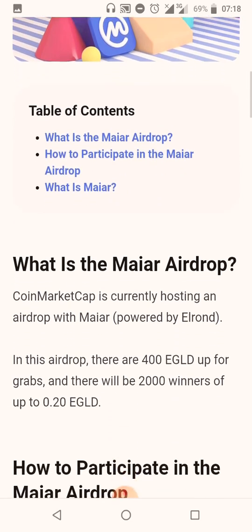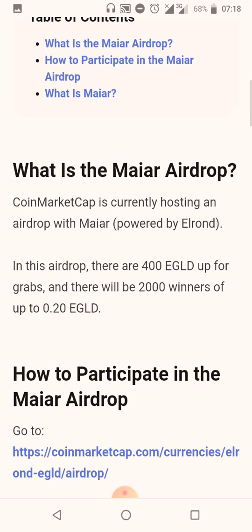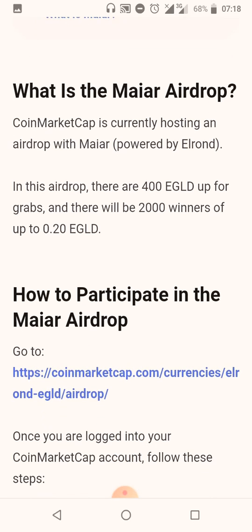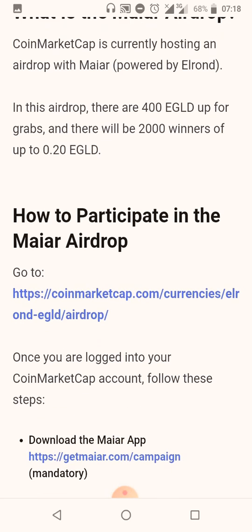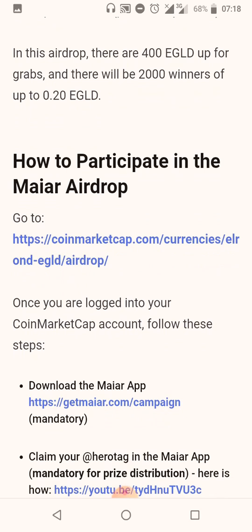So it says here, what is the Maiar Airdrop? Coinmarketcap is currently hosting an airdrop with Maiar powered by Elrond. In this airdrop, there are 400 EGLD up for grabs and there are 2,000 winners. So they're giving about 0.20 EGLD to each person that is able to complete the steps in this airdrop.